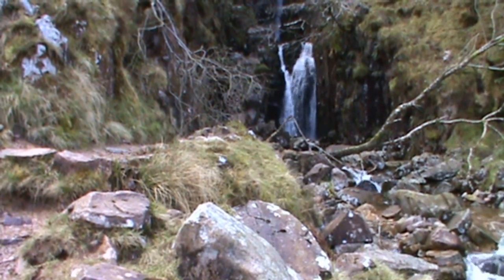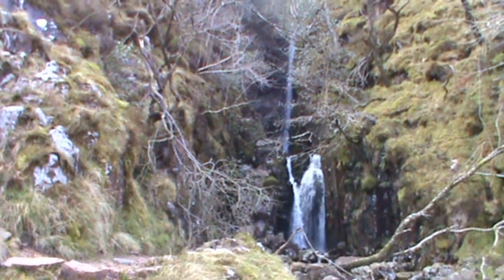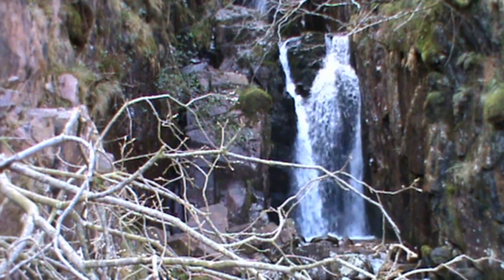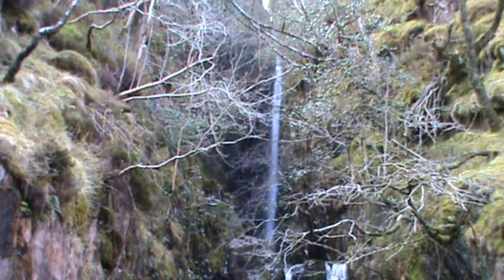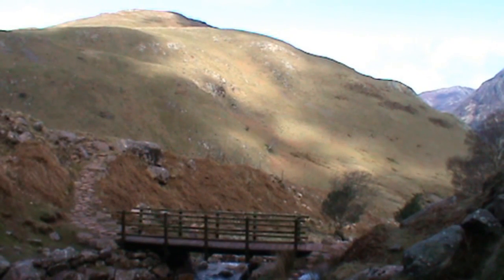Well, we've just moved in a bit closer because the sunshine's dazzling us. Not that we're complaining. Well, that's the lower part of Scale Force. It's probably about 10 feet. And there you can see the top. As you can see, we've a bit of a steep climb to do now, so we're gonna make some headway. We've crossed over that bridge and we're making our way uphill.